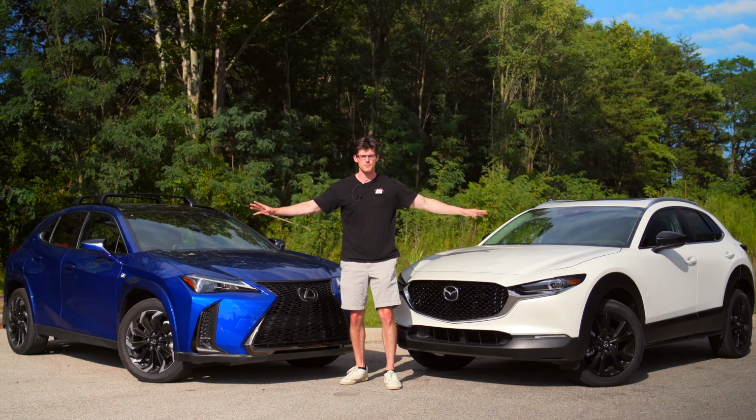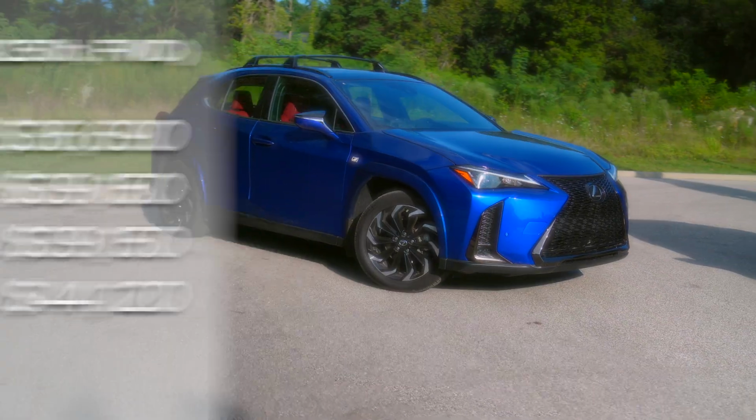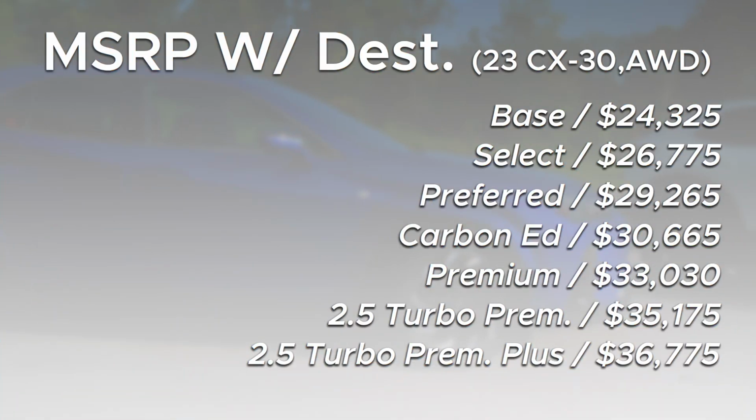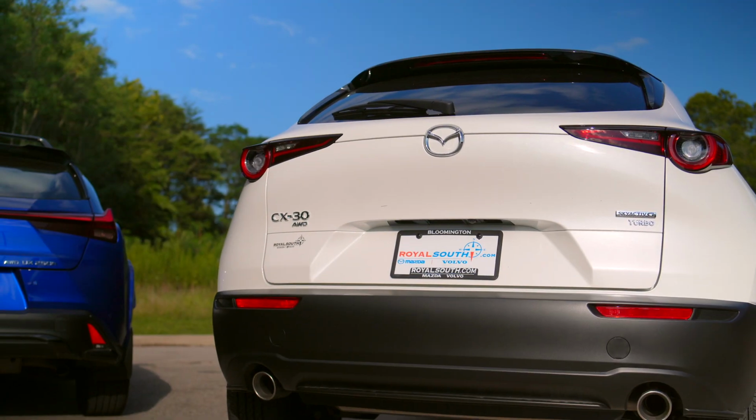One, they both hail from brands that carry a reliable reputation, and two, the Lexus UX has a starting price that's identical to where the Mazda tops out. And when we look at features, the Turbo CX-30 packs a whole lot more for the money.